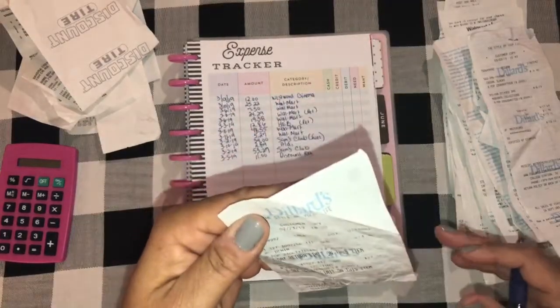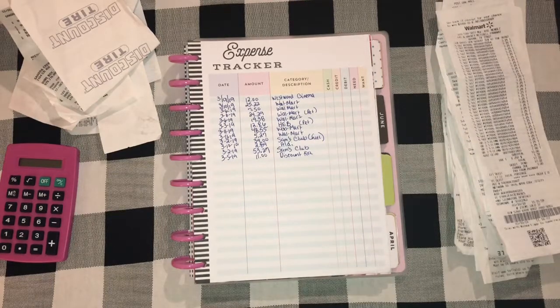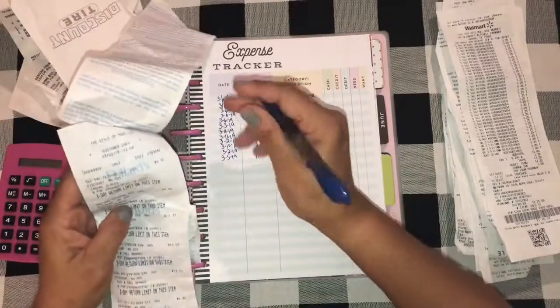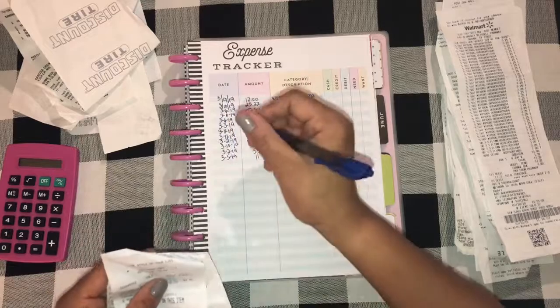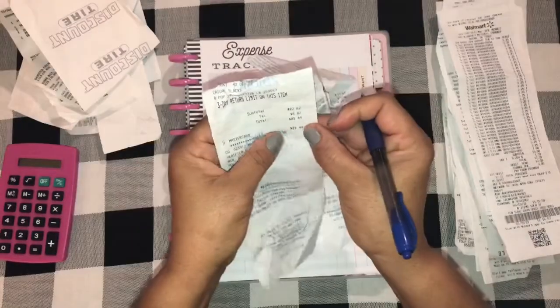Okay, Dillard's. This is Kelsey. No, this is February, so that doesn't count. Sorry, I don't know how that got mixed in there. Okay, so here's another Dillard's. And Dillard's had a good sale this month. So I bought some items that we needed, clothes-wise, and I spent a total of $89.44.